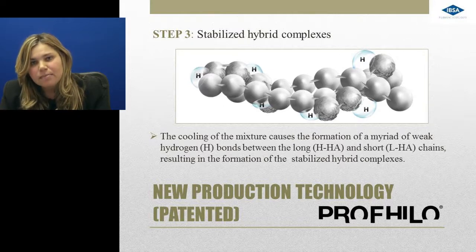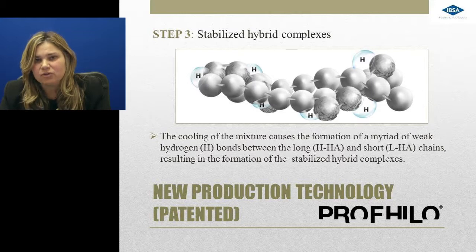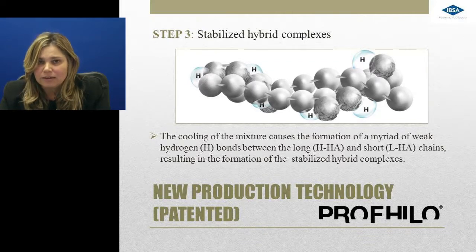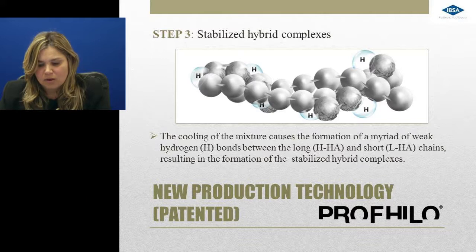In the cooling, we will find a minimum requirement of energy, in which the interactions between the short chain and the long chain are optimal. The presence of these optimal interactions is characterized, on the one hand, by the sudden drop of the dynamic viscosity, and on the other hand, by a chromatographic fingerprint profile that is uniquely distinguishable from the other simple mixture of the two substances.